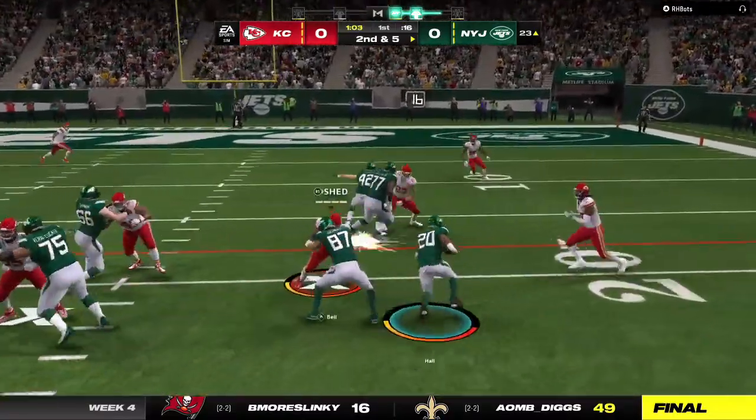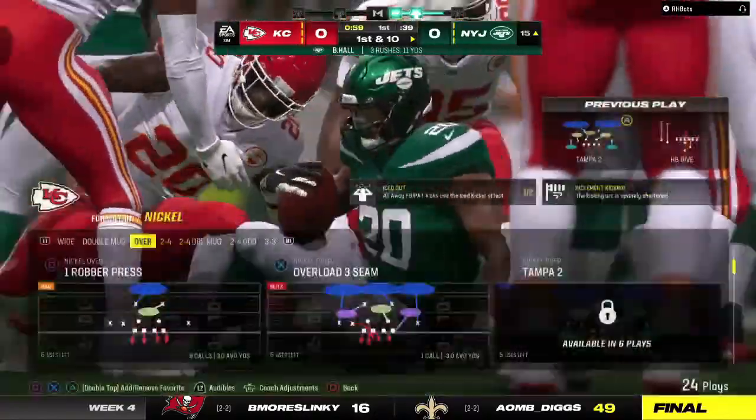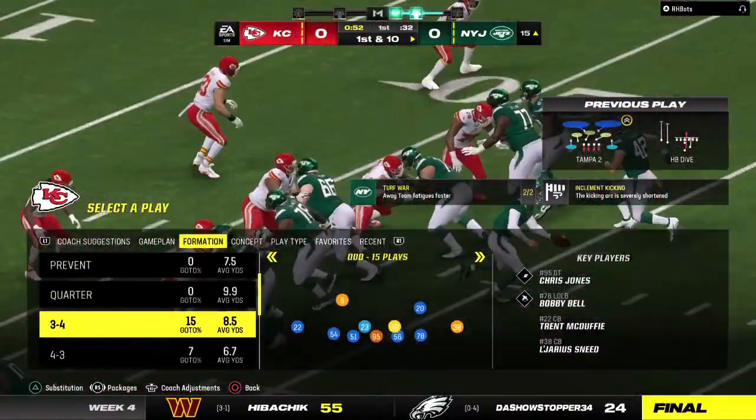On 2nd down, a run with Hall. And on this one, he'll get to the 15, right at the 15-yard line. That one, a 1st down pickup of 8. Quite the opening drive march they're on right now.